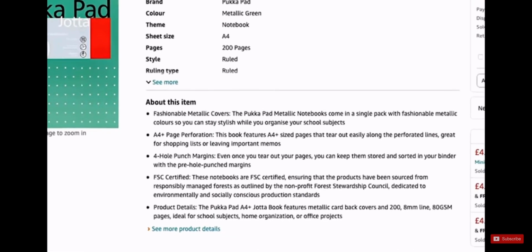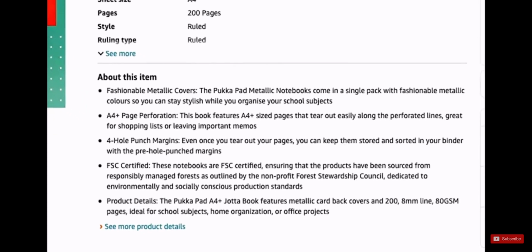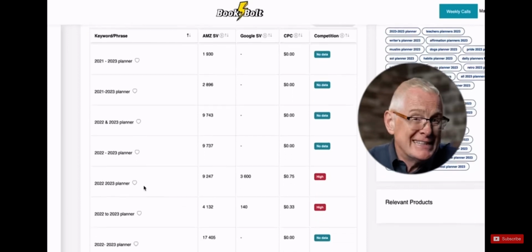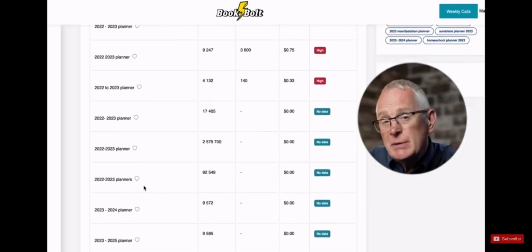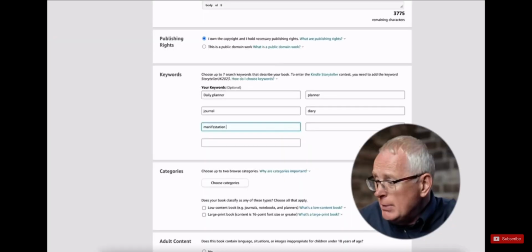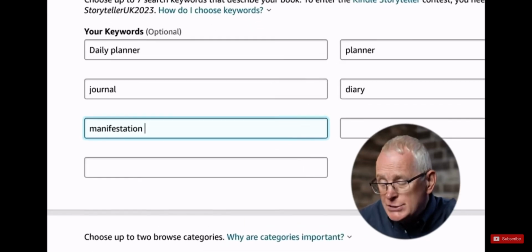For the description, I'm going to do the same and search on Amazon to see what's working on the most popular ones and add something similar. Now we've got to talk about the main reason people don't get sales. And from my research, this seems to be that they don't use tags correctly. I can go to keywords and search for daily planners and see exactly what is being searched for most on Amazon and Google. You can use up to 7 tags, so I'm going to make sure to pick the ones with the high search volume.